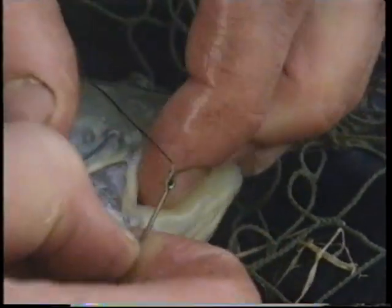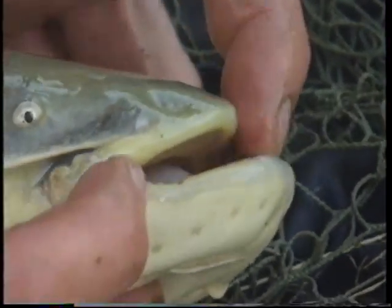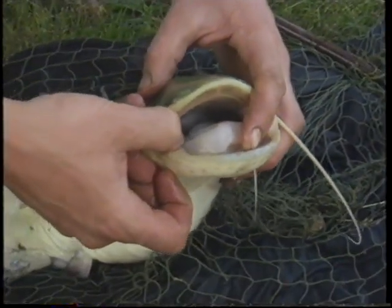Nearly all the catfish that you catch are caught just in the corner of the mouth there. Just a little patch of skin. For some reason, most of the hooks tend to catch in here, right in here.